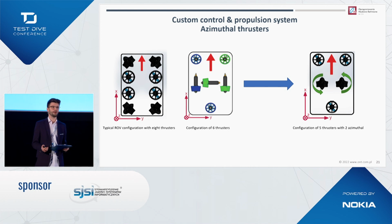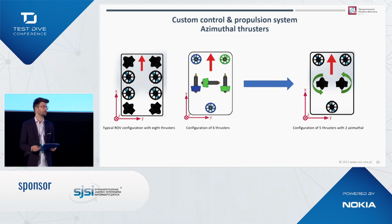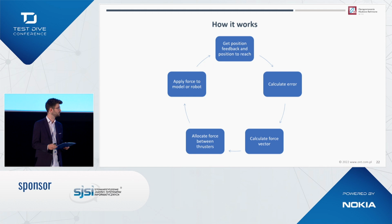But how did we know at this stage of the design that this drive system would work at all, and how should we control it? MATLAB and Simulink are ideal for rapid prototyping of algorithms, and so it was in this case. But first, let's see how the system works.